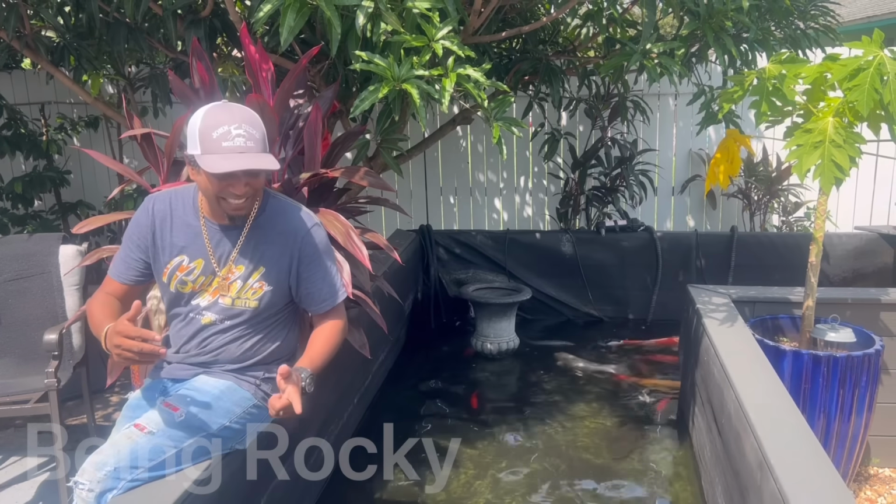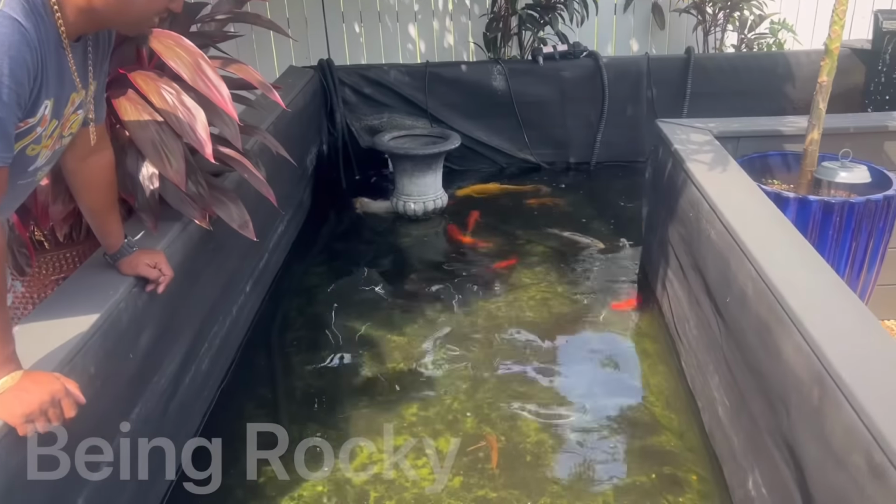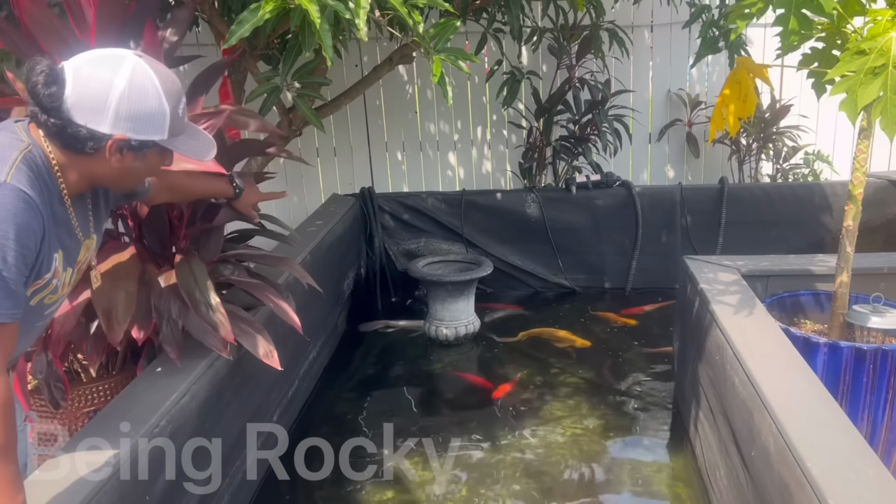Well guys, I said the pond was leaking. Look how far the pond went down. A lot. See how far the pond went down? All the fountain got stuck up in the corner.